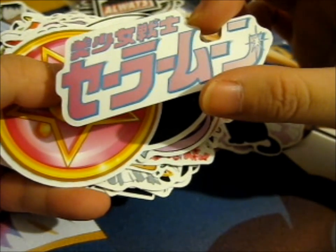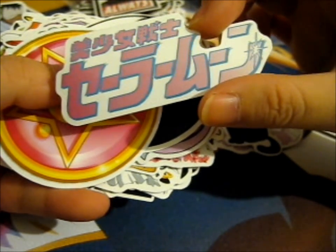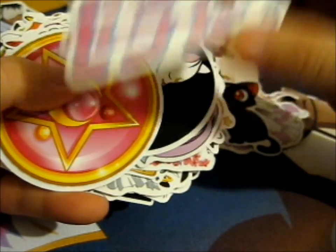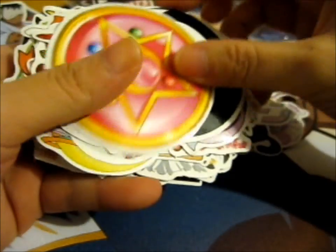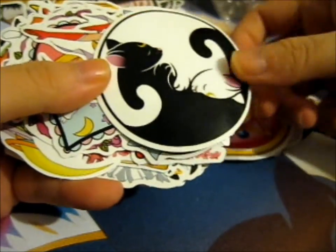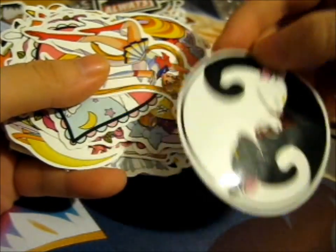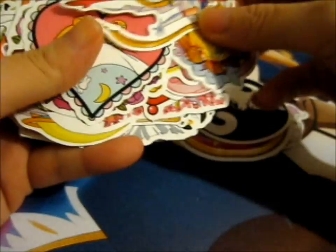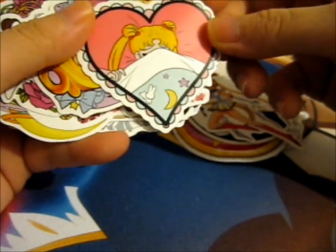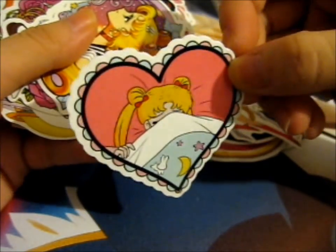What's it? Pretty Guardian Sailor Moon. I think it was. It was the first, I think. Was it? Transformation Brooch. Luna and Artemis. Like a yin and yang kind of vibe to that. Sailor Moon. Technically, this is Super Sailor Moon. Wanna be technical. Yes, it's me when I don't want to get up.